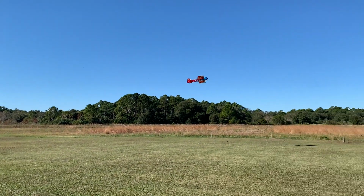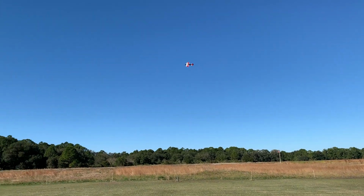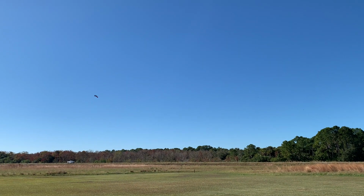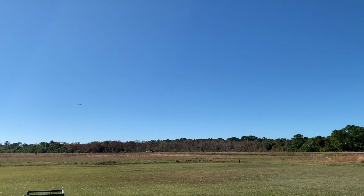Tip, I think, are combinations. Add them to your flight. You know, going from one maneuver to the other just makes sense, and it makes everything look a little more controlled, a little more professional, a little more deliberate, and all those things help you look like a better pilot.